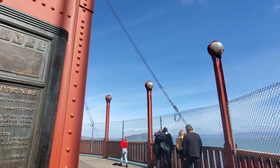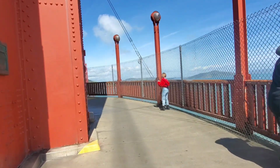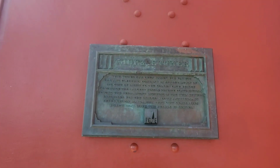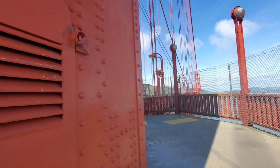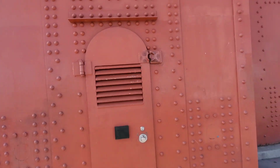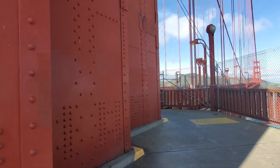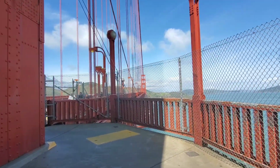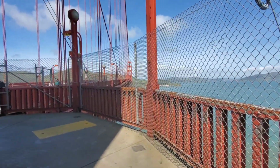And we're gonna come take a beautiful view of the city. Now, that's an access door that goes up inside. There's a small elevator in each of the tower sides to take you up to different sections of the main towers. All right.